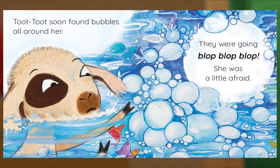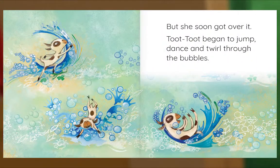Toot Toot soon found bubbles all around her. They were going blop, blop, blop. She was a little afraid. But she soon got over it. Toot Toot began to jump, dance, and twirl through the bubbles.